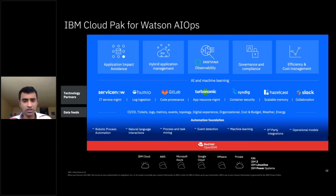Okay, so all good. I understand the 30,000 feet level. That was the 30,000 feet level. Tell me more in terms of what capabilities Watson AIOps is now delivering. So this is a slide. If I have to take away one thing from the session, if you could take a picture of this, this is a slide which you should be remembering, right?